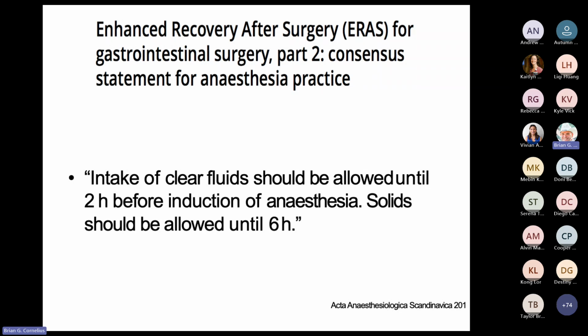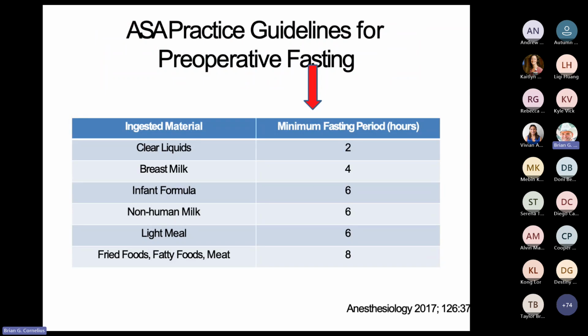The other thing is solids up to 6 hours beforehand. Now, I'm not talking about Burger King with onion rings and a milkshake, but we can have solids in there, little basic things, crackers, chips, light meals, not fried stuff, fatty stuff, big protein loads, but little things.